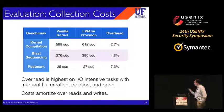Finally, we ran the Postmark tool, which simulates an I/O workload for an email server. Here we observe 7.5% overhead, and the reason for this increase is due to the manner in which the Linux kernel, and particularly LPM, perceives file I/O.